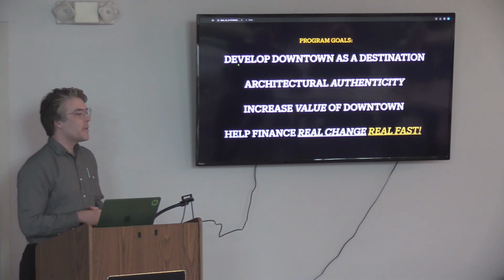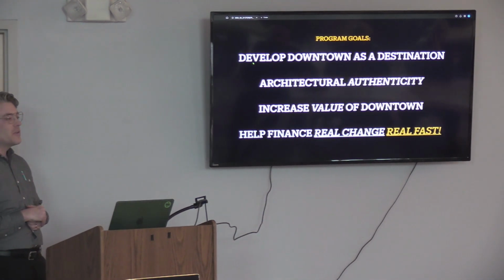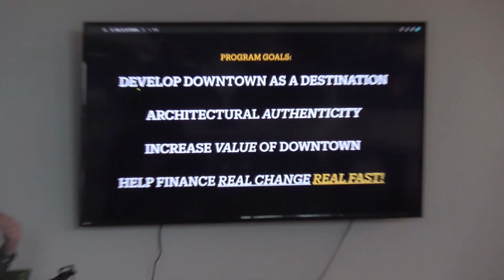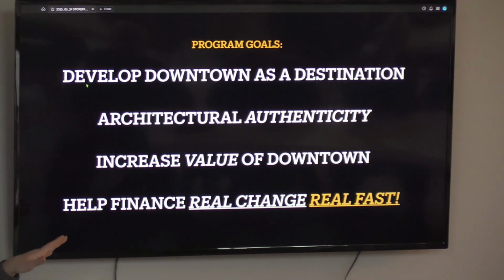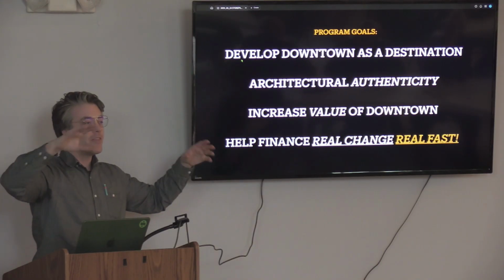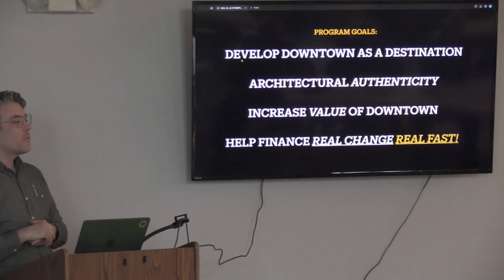Every program has lofty goals, and ours are as lofty as anybody else's. We want to continue to develop Seneca Falls as a destination. I keep hearing that with all of these updates, there's already momentum, and we're trying to build upon that. The one way we think we can do that with the facades downtown is through architectural authenticity. You have wonderful architecture downtown that's one of a kind. No one is ever going to build it again because, quite frankly, the craftspeople don't really exist anymore, and the materials you'd never get, and you'd never afford to do it. So let's cherish what we have and find ways to enhance that character in an authentic way.